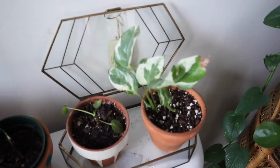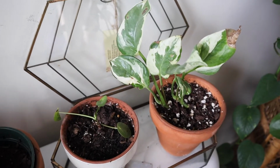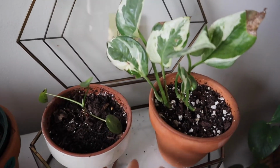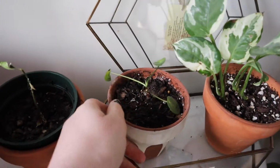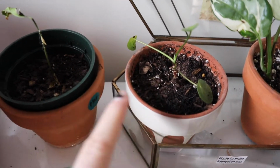Coming over to here, this is a golden pothos that my friend gave me a cutting of. It's kind of sad there, but she's doing pretty good. Here's probably one of the least happy Pilea pups that I have.